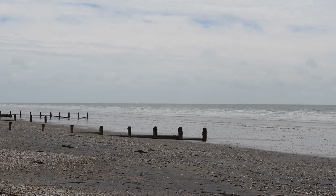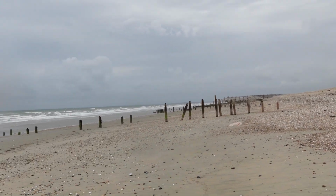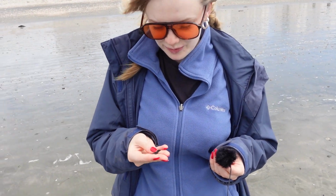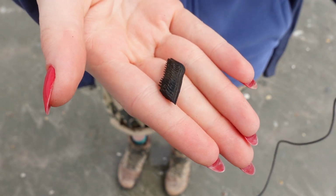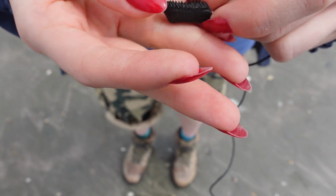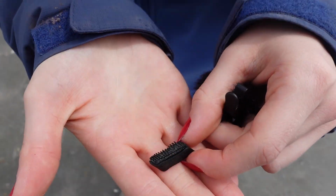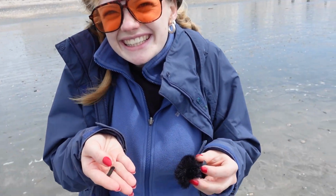While I was finding a few shark teeth, Emilia and Quinn had headed further up the beach and managed to find an amazing ray dental plate. So we just found a ray plate. It's really beautiful. It's actually really nicely preserved. Look how sharp the edges are. I don't know ray plates, but it's a really nice specimen. Very nice specimen. Totally not jealous in the slightest.